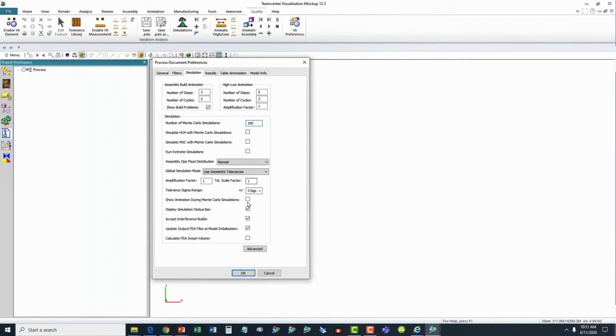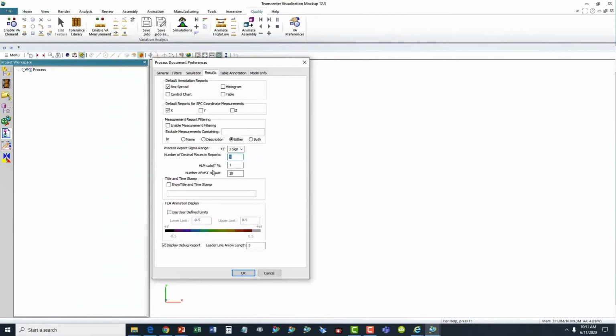If I'm starting a model up, I'm not doing a lot of simulations. I'm doing debug. I just want 100. So this is how we want to start, and I want to see them, especially if I'm starting. I want to see those Monte Carlo simulations. Results. We're doing millimeters. Not often working in the micron level. Most of the time, 2 millimeters is great. It's a starting point.